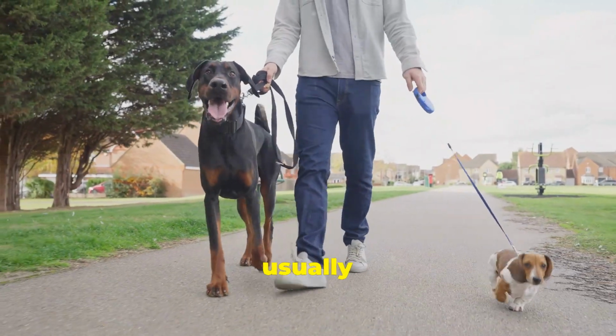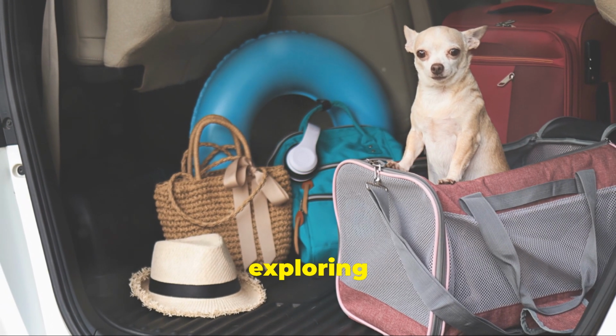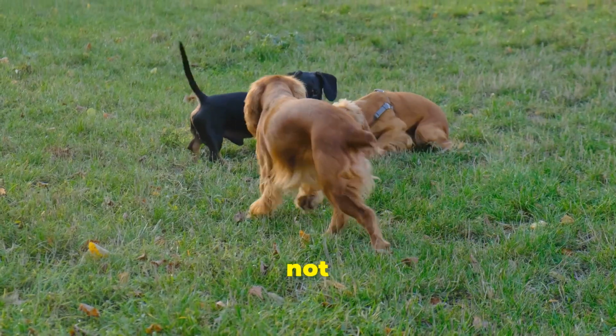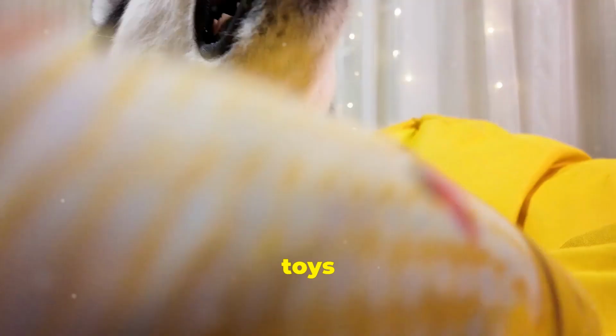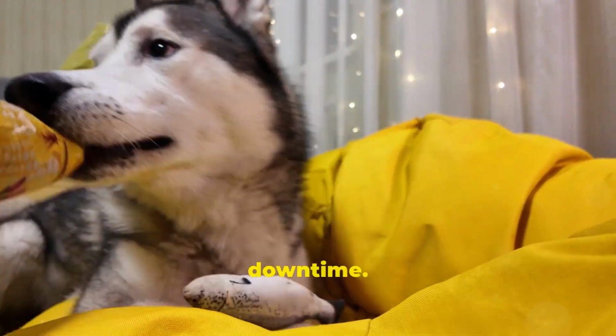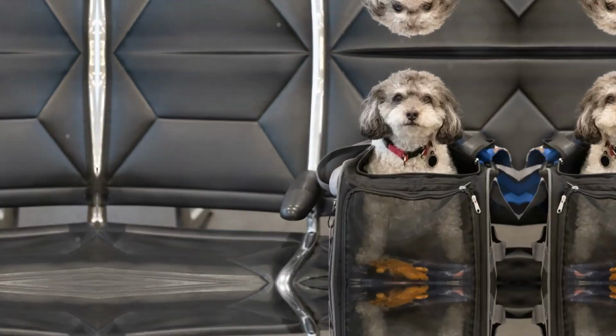Leash and harness. Even if your pet is usually a pro at walking off leash, keep them secured on a leash or in a harness when exploring new places. And last but not least, don't forget the entertainment. Pack a few of your pet's favorite toys to keep them occupied during downtime. A little entertainment goes a long way in preventing boredom and potential mischief.